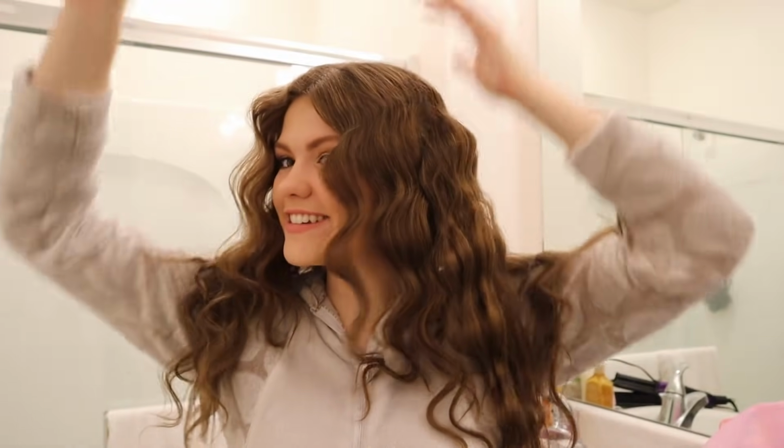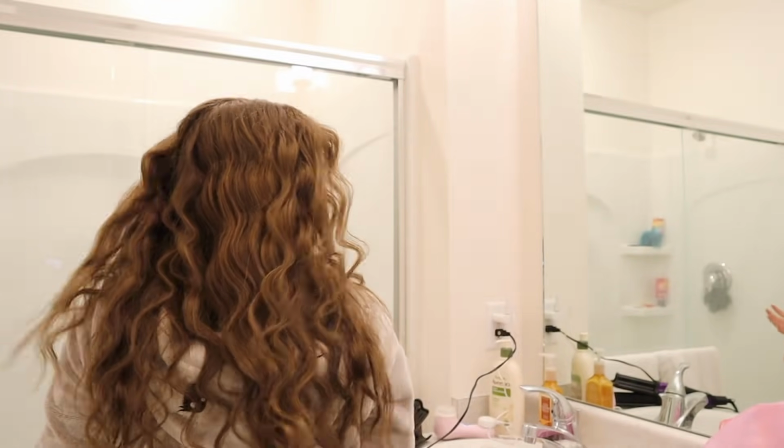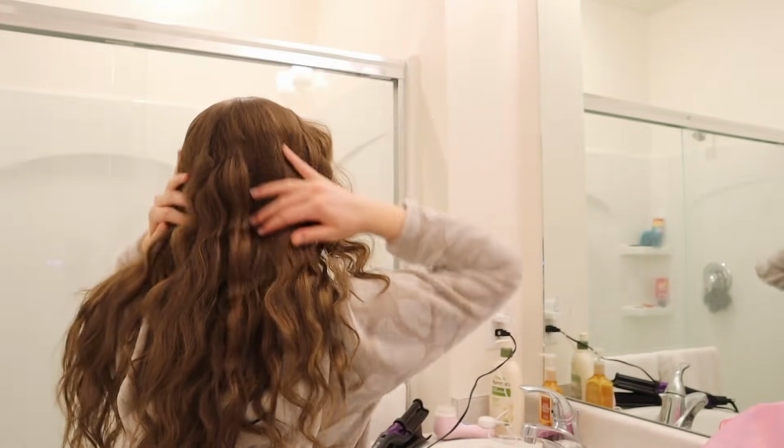Okay, the hair is all done. That took me a good hot minute, probably 30-ish, 45 minutes to do. Getting along. But my hair is all done. This is what it looks like. It's so wavy. I just love texture in my hair.